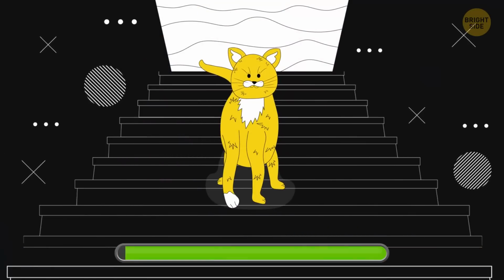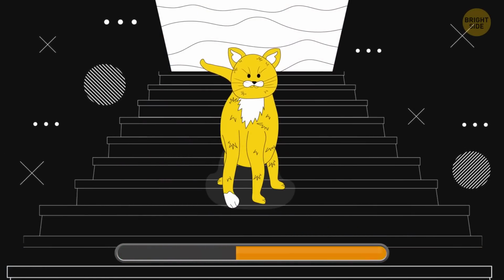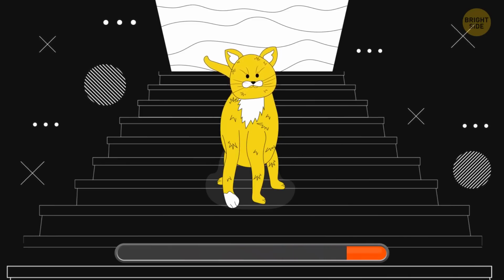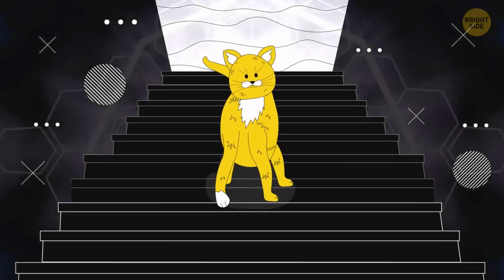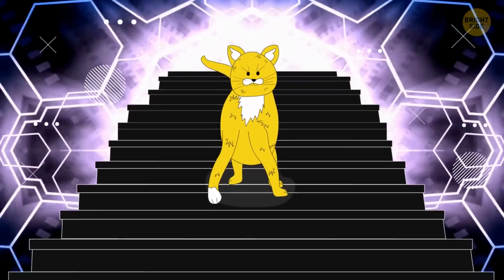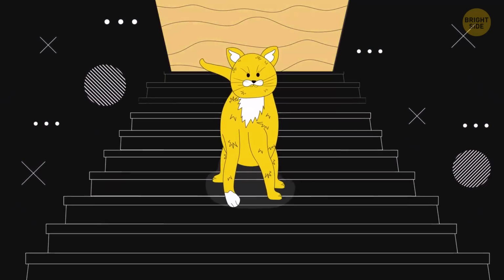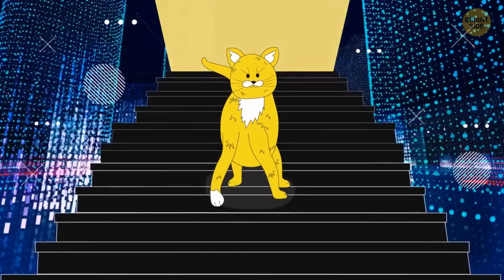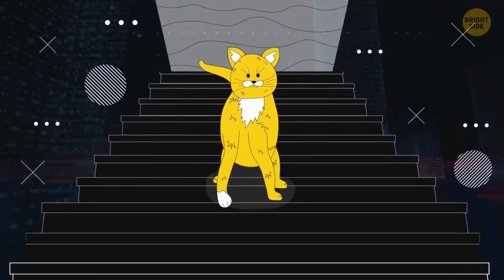Just one question here. Is the cat going up or down? If you think it's headed up, you're an optimist. You believe you can overcome anything in life if you keep the positive outlook. If you think it's headed down, you're more of a realist. You accept things the way they are and don't rely on miracles to change your life for the better.